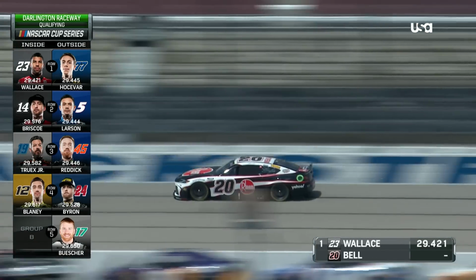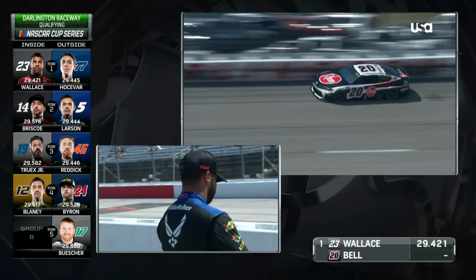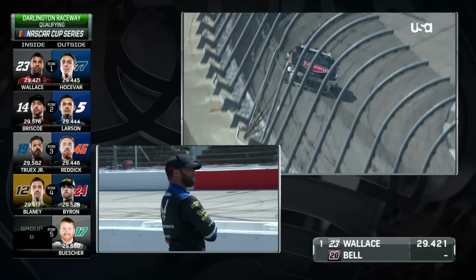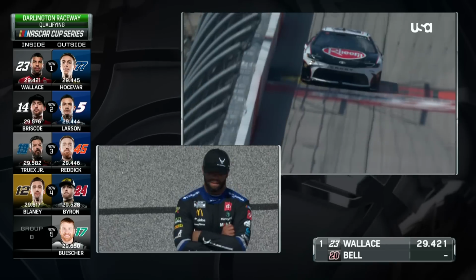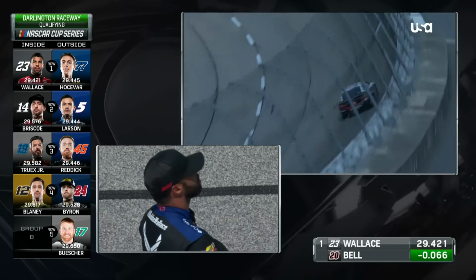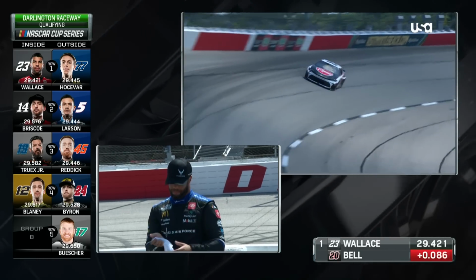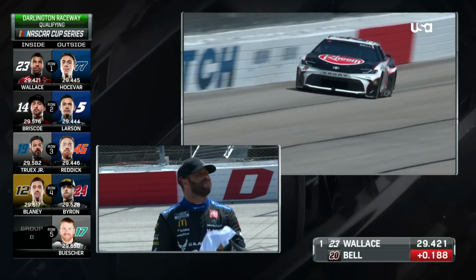And watch how closely Bubba Wallace watches Christopher Bell. The 10th and final car to come. Bell on the Xfinity pole later today, running double duty. That would be quite the start to the weekend. And it's gone to the red. Just tried a little bit too hard getting into one.